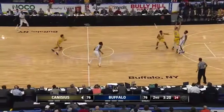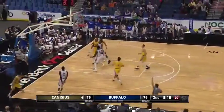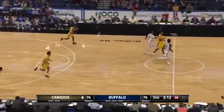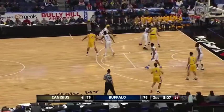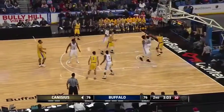79-76. Both coaches trying to get a little space in this game. Every possession so important right now. 2:39 remaining. Phil Valenti up top. Here's Crumpton to try and tie it. Jermaine does. The answer. He has 29.